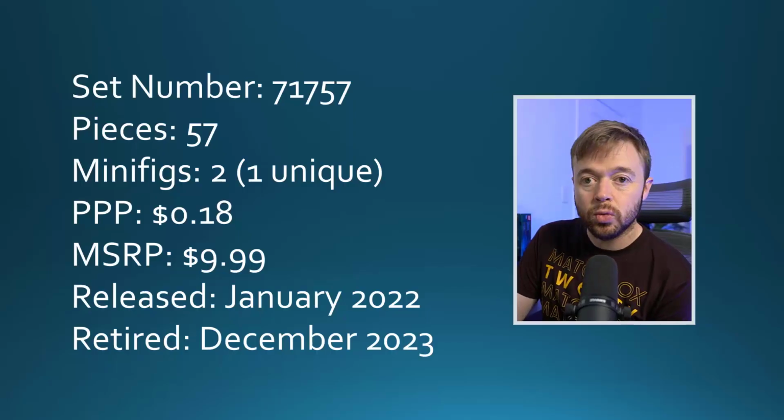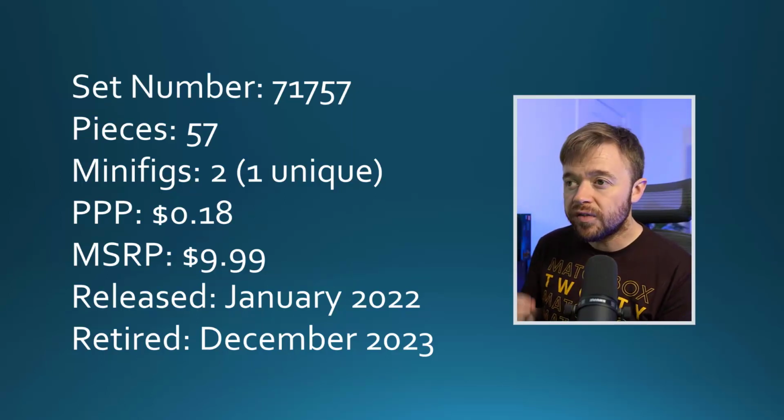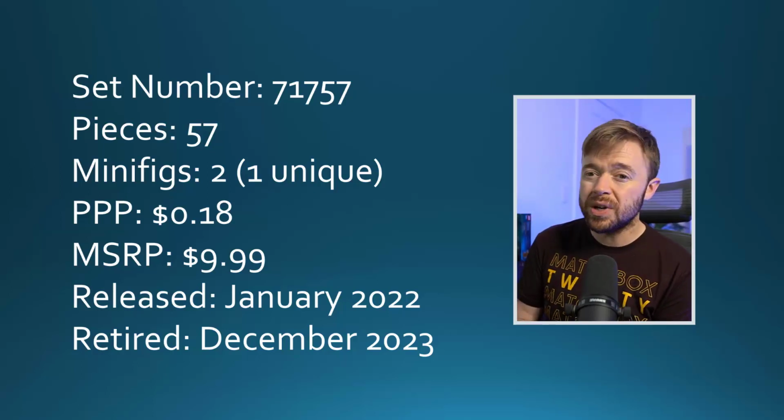It is set number 71757. Now, what are some of the numbers on this one? We have piece count of 57 here with 2 minifigures. One of those minifigures is unique. It is a price per piece of 18 cents.